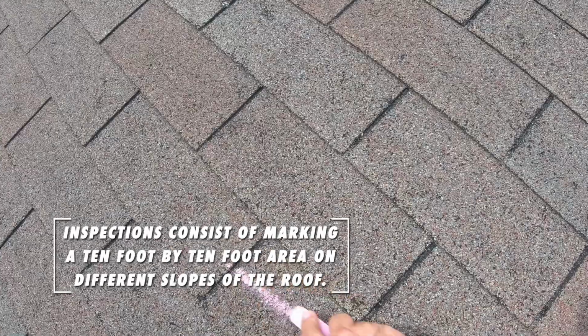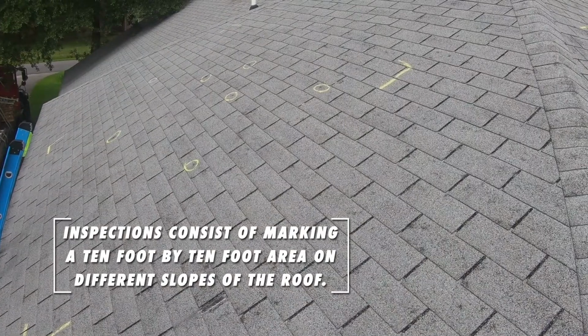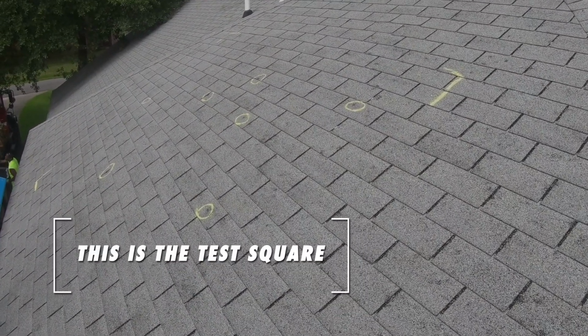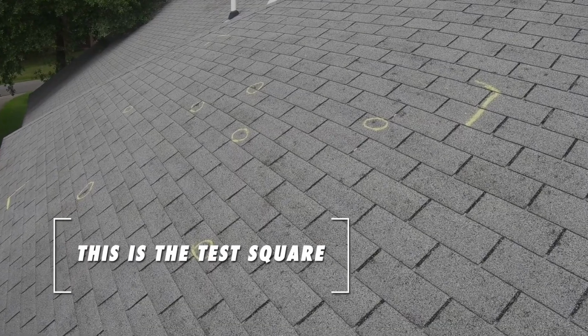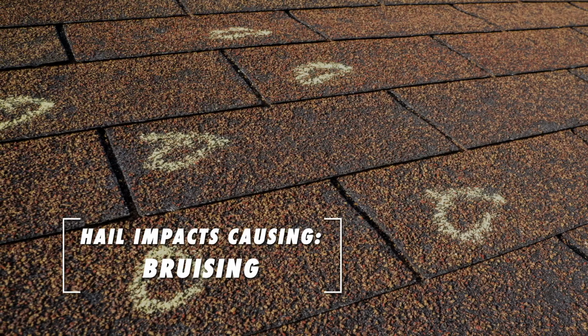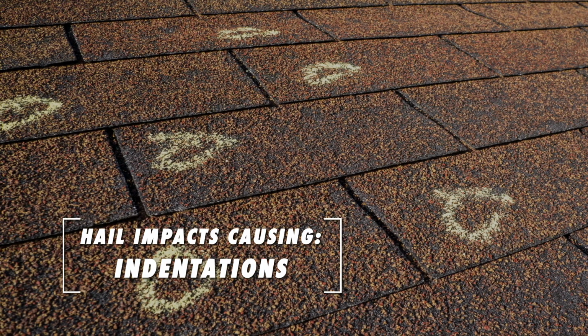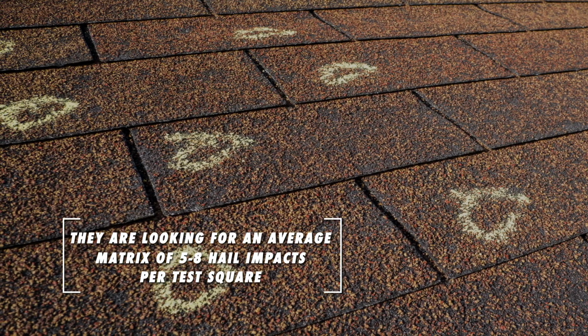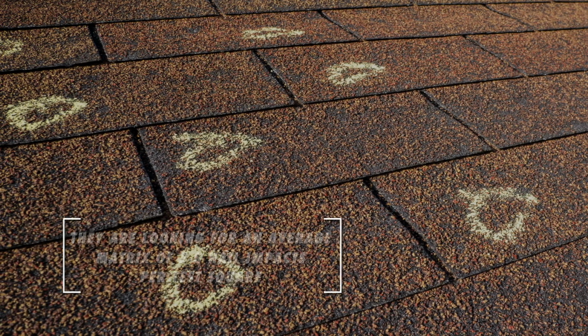The inspection consists of marking a 10-foot by 10-foot area on different slopes of the roof. This 100 square foot area is the test square. Within this random test square, they evaluate where hail impacted the shingles, causing marring, bruising, indentations, and dislodging of granules. What they're looking for is an average matrix of 5 to 8 hail impacts per test square.